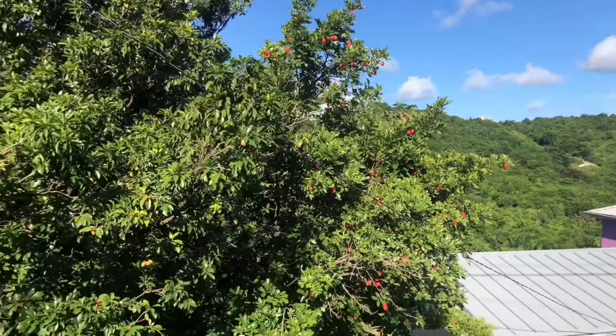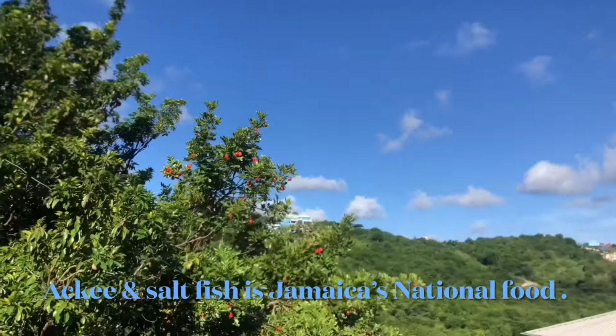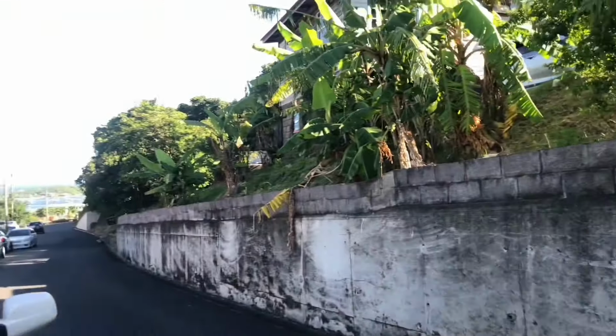This is an Aki tree. You guys know what Aki is? It is the Jamaican fruit. They eat it with saltfish and stuff in Jamaica. It's really nice. Aki and saltfish.